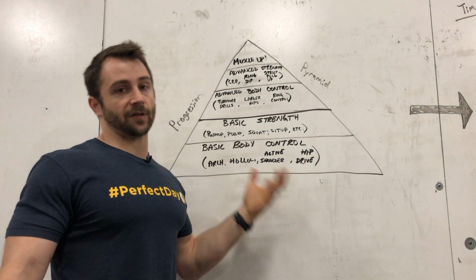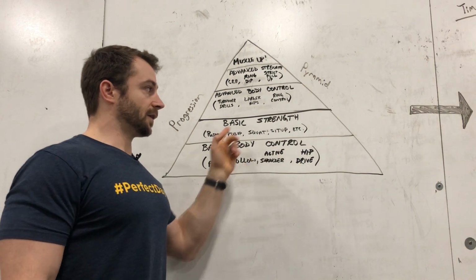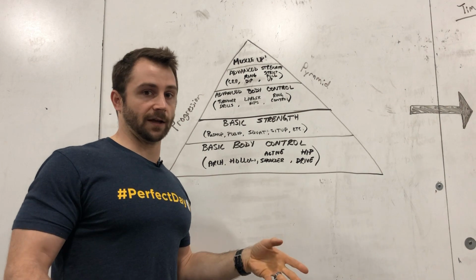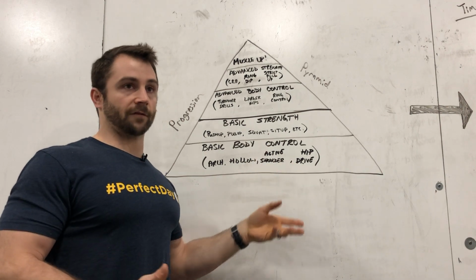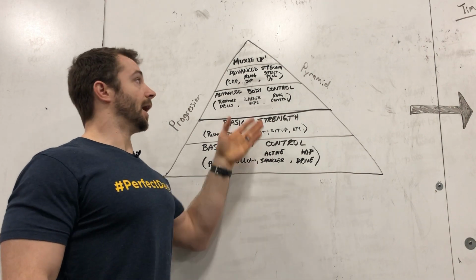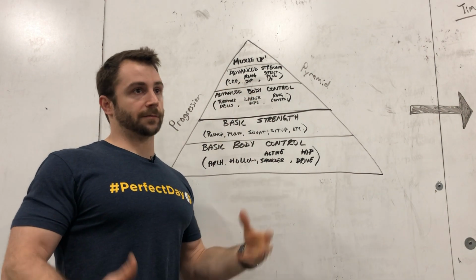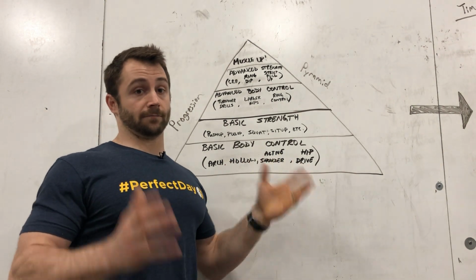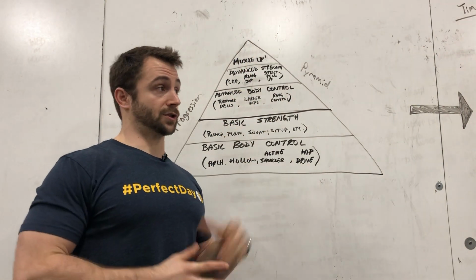Now the cool thing about a progression pyramid is, let's say it's not a muscle up. Let's say it's a handstand push-up. You still need these, but then you just need advanced body control drills like headstands, maybe freestanding handstand off the wall, maybe learning how to kip with your lower body. And then advanced strength would be like box handstand push-ups, or anything developing that shoulder to overhead strength.